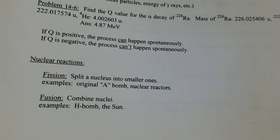You've got two opposing tendencies there. On the one hand, you've got a lot of outward pressure trying to make it blow up like a hydrogen bomb. On the other hand, every atom attracts every other atom gravitationally, which makes the sun want to collapse. And the sun is in sort of an equilibrium state between those two opposing tendencies.